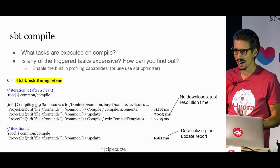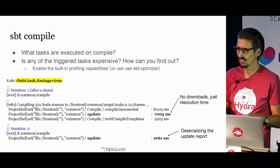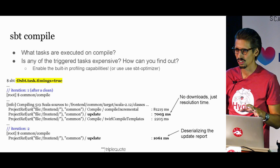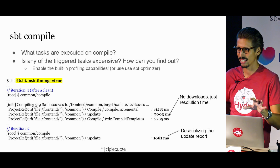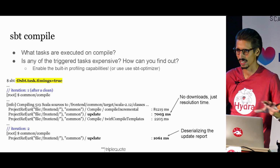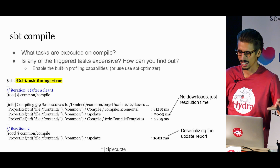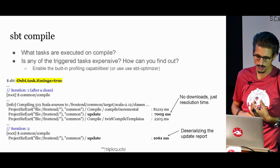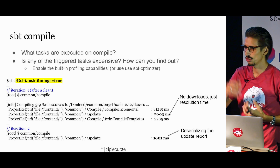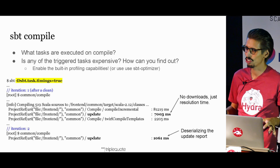What's maybe surprising is that it didn't have to download anything. This is just Ivy figuring out what the heck it has to do with the different dependencies and versions, the potential conflicts, the exclusion rules, and everything else. It took 7 seconds. But I said, okay, well, we never clean, right? So maybe that's why it happened. So let's do it again. I didn't change anything in that project.